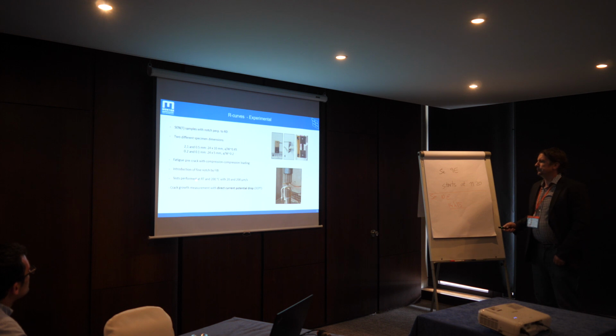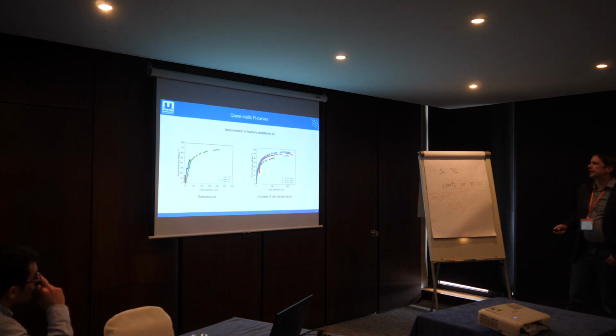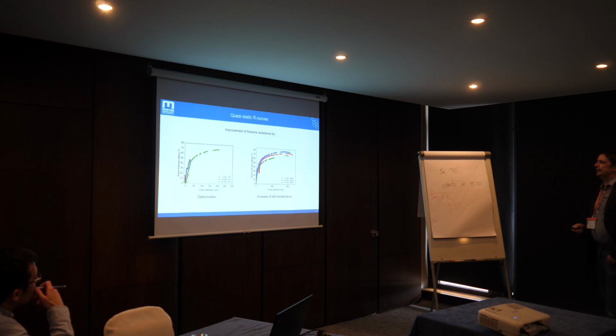So the experiments were performed at room temperature and at some elevated temperatures, and the crack length was measured with the direct current potential drop method. And the results in a nutshell are shown here. We get an improvement of the fracture resistance on the one hand by deformation, as you can see here with the examples for the 2 mm, 0.5 mm, and 0.1 mm sheet thickness. And also by a slight increase of temperature, we have a pronounced R-curve behavior in this material.